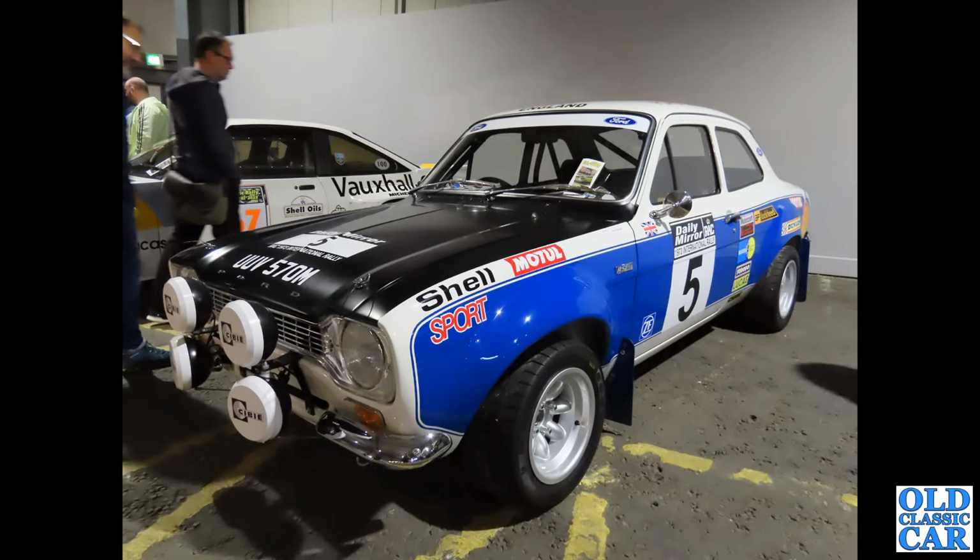Quite a few classic rally cars as well, just on the walkway approaching Hall 8, where all the Fords are. And in their lineup was this lovely Mark 1 Ford Escort rally car here. Very nice, wide, mini-light alloy wheels. Whole gaggle of CB lamps on the front as well, the CB Oscars.